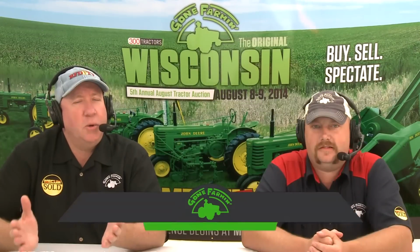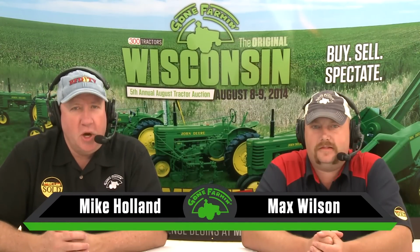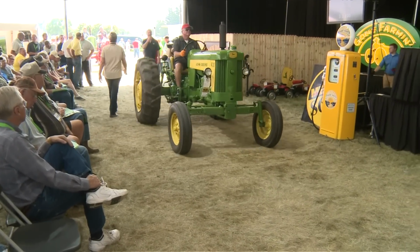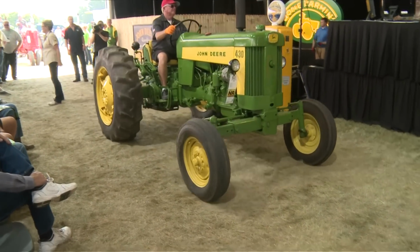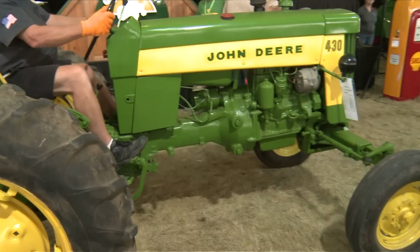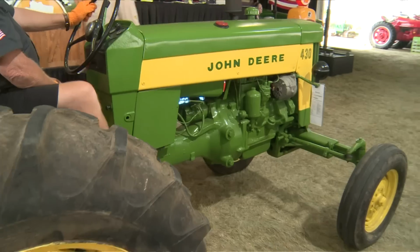Well, welcome back to Walworth, Wisconsin and Mecum's Gone Farmin. As the next tractor makes its way in, let's get back to the action. And that'll bring us up to S23, which is a 1959 John Deere 430W. And Max, this one's going out at no reserve as well.